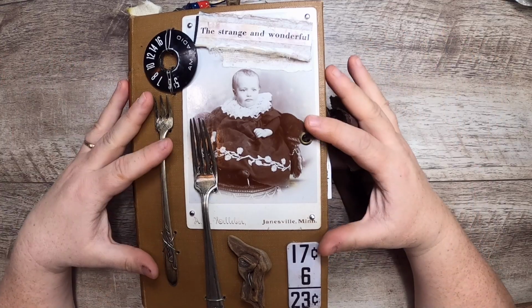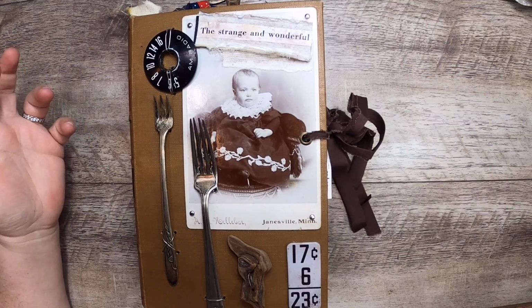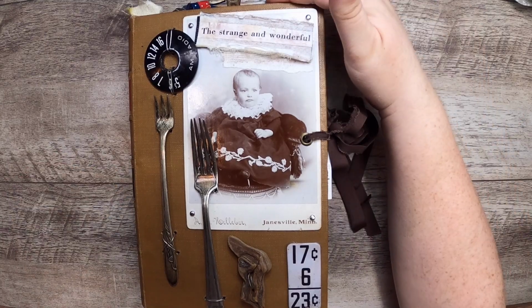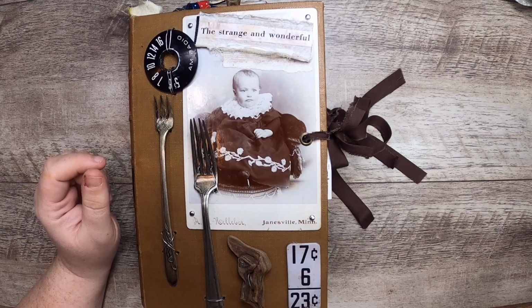I am here today with a flip through of another of the Curiosa journal series collection. This is The Strange and Wonderful. It is 196 pages, has a lot of ephemera, 9 signatures. It is 6.25 by 9.5 with a 3-inch spine, and the book is from 1947.